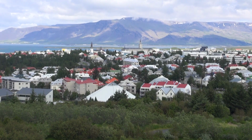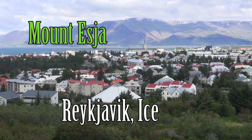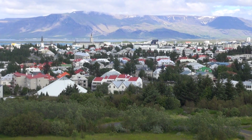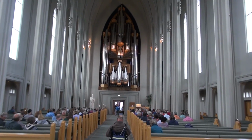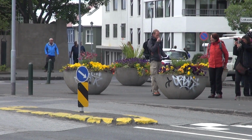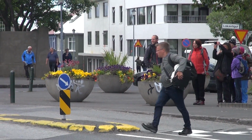After the Blue Lagoon, it's into the capital city of Iceland, Reykjavik, for some sightseeing. There's the major mountain of Reykjavik. And there is the Lutheran Church of Reykjavik. 375 pipes. Iceland itself is the size of the state of Ohio, and there's a lot of graffiti in Reykjavik.